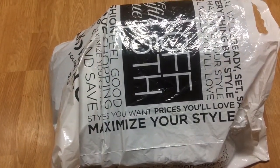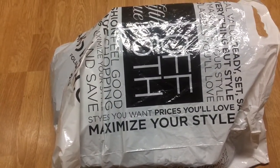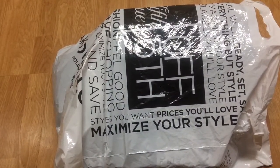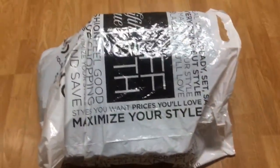It's just, Saks Fifth Avenue men's clothing is just so cool. And they had a lot of good deals. So I would suggest, if you have any outlets like that, Saks Fifth Avenue outlets, go there immediately.